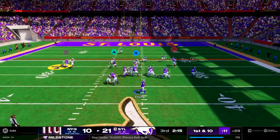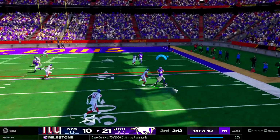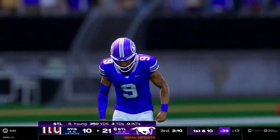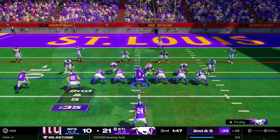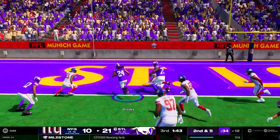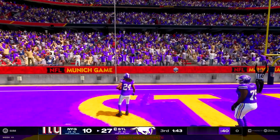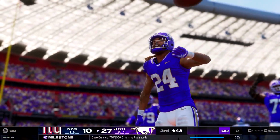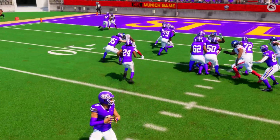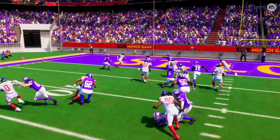So now 1st and 10 again. Bryce Young navigating the pocket, gonna find Legette. And that's a little risky throw, a little bit behind, but Legette able to come back to it and pick up that first down. So now 2nd and 5. Jonathan Brooks into the end zone. He goes. Touchdown, Stallions.